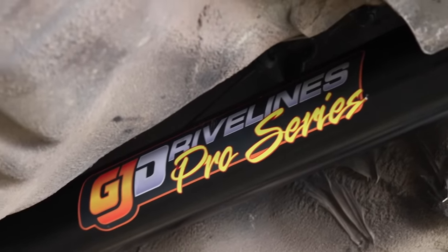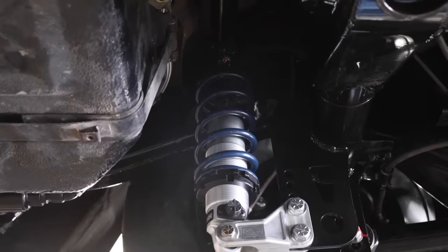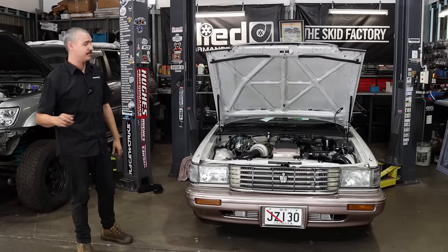And the suspension has now been finished off. The front end consists of double adjustable Viking shocks from CRS. In the rear, I have got a set of Strange shocks. The car's now back on the ground. We've gone through a few heat cycles now.